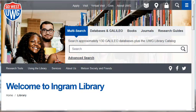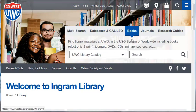Since we're looking for a book, we're going to go straight into our book tab. And by default, you're going to start by searching the UWG Library Catalog because that's the quickest, cheapest, easiest way to get it to you. So if we have it, we'd love to get it to you through that way.